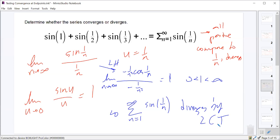Any questions? So are we often just dealing with the first rule of the limit comparison test? Yeah, the majority of times that's what will happen. It'll come out to be some finite limit.